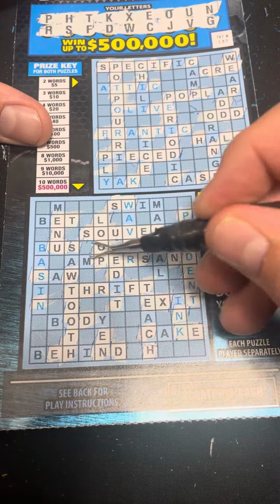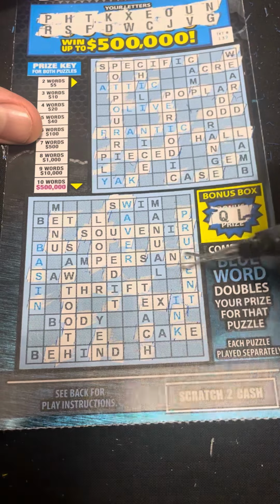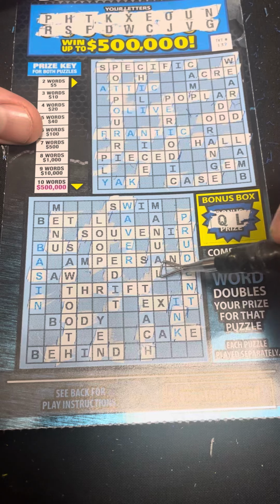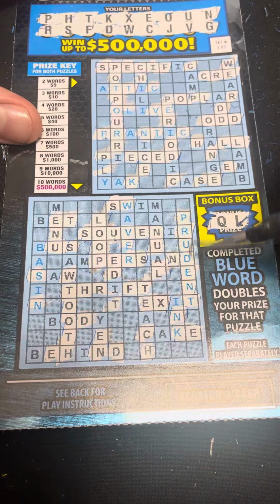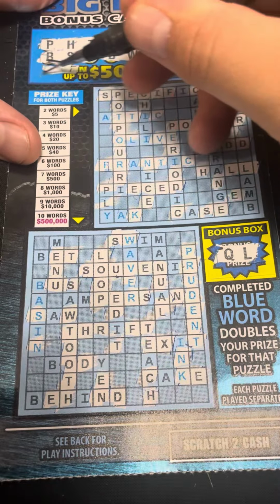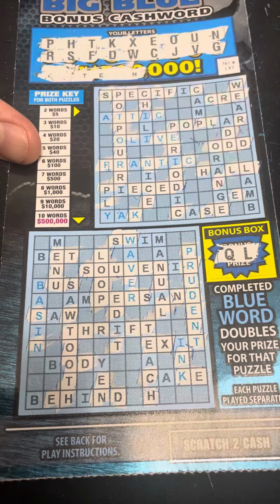Oh, wait. Did we get another word? I think we did. So we got two words. Plus, Blue Eye is double the price. I think this might be a $10 win. So Q and L, let me just finish it. All right, I think that's it for Q and L. I'm pretty sure we got Loop and then Prudent. So I think this should be a $10 win. Does it spell it? We got a T-E-N. Yep, $10 win on this one.